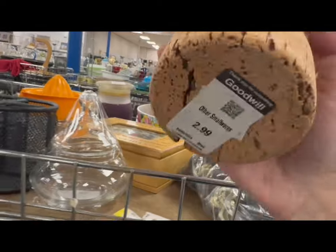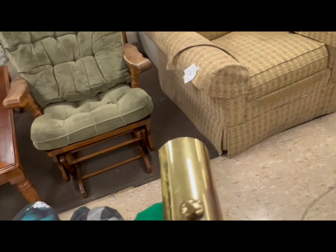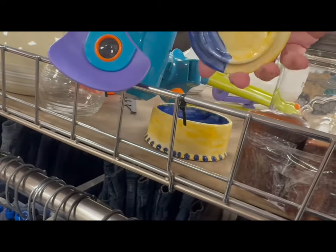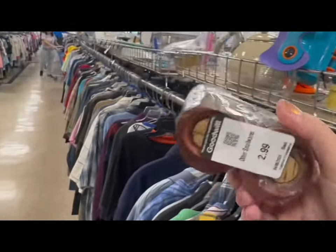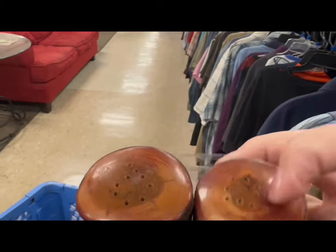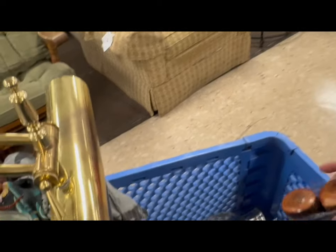This is a beautiful little shell topper on top of a piece of cork. It looks like something you would pop in the top of a storage canister. I just think it was neat as a curiosity or something to pop up on a sea life themed shelf. Very coastal. A pair of salt and pepper shakers. They are actual wood, very cabin core, have a very rustic cabin-y feel to them.